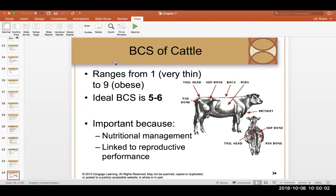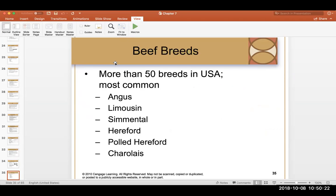So body condition score of cattle is extremely important because it helps you with nutritional management. You don't want a cow, or any animal, that's too thin or too overweight, because it's also linked to reproductive performance. So make sure you know why it's important: nutrition management, and it's linked to reproductive performance.